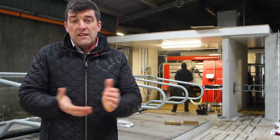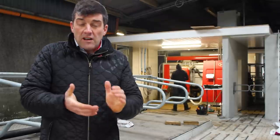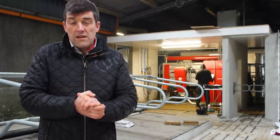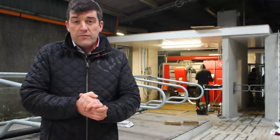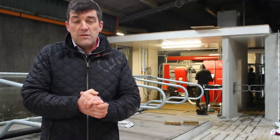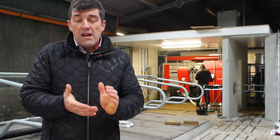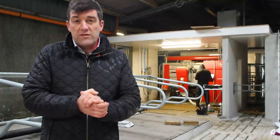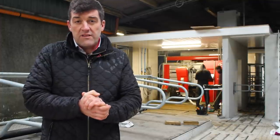So they have a decent specification robot. There are other options available that I didn't feel were of value to them, and they agreed with me. So the spec they have is fairly standard for a grazing farm in Ireland, and it's fairly commonplace for most of our customers, like the specification that Gavins have.